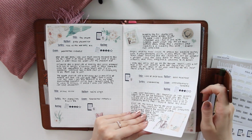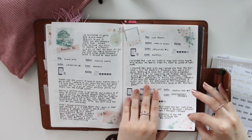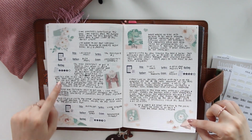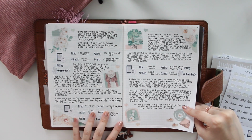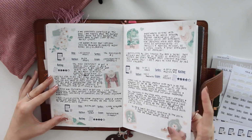I love the picnic theme. I think it's so cute. So I use that to decorate these pages. I really love how they turned out. And I just find that having these extra stickers really makes the reviews stand out. It keeps everything really neat as well.